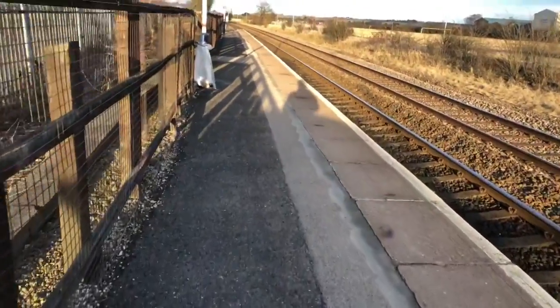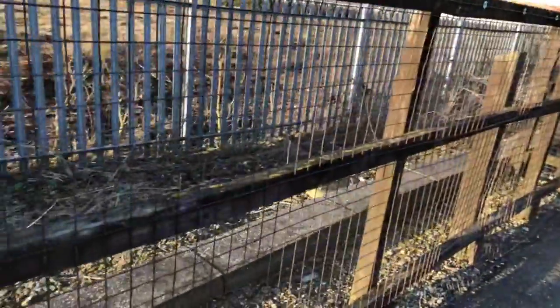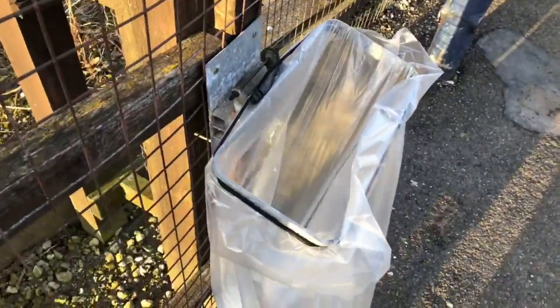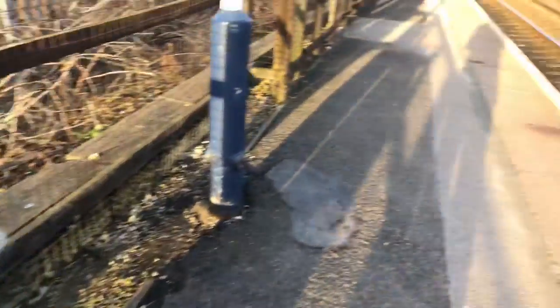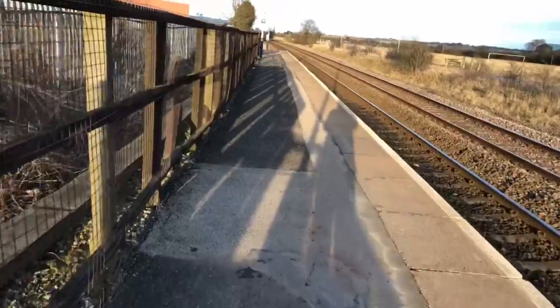And why is this bin halfway down the platform? Oh, there's two on this. Oh, there's two on each now, is there? Looks old. And where's the lid? Where's the lid to keep the bees away? We didn't think anything through, did we, lads? Goodness sake.